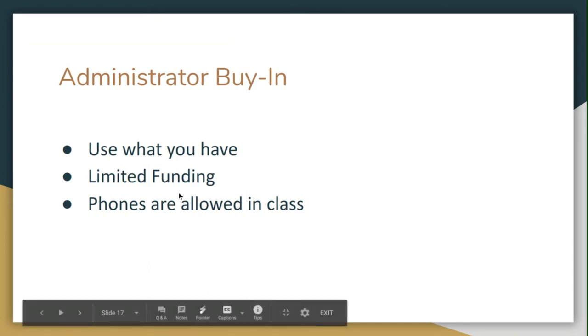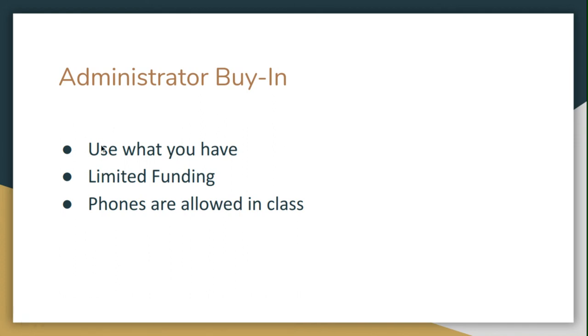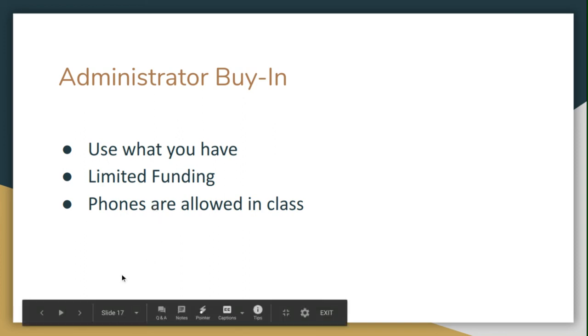So administrator buy-in, this is a problem Jacob also talked about having. The administrators at Mayflower expect you to use what you have because they have limited funding, and phones are allowed in class. Students are allowed to have their phones. They're not supposed to be on them, but there's some teachers who allow it and some who don't, and it's created a lot of gray area.